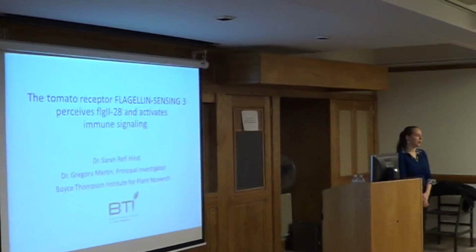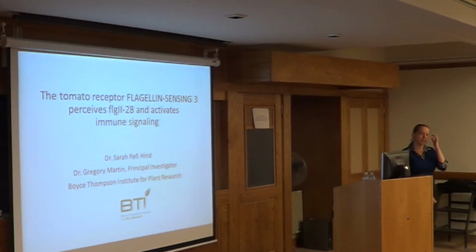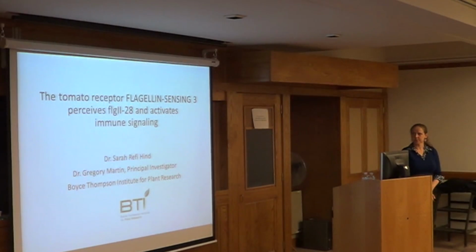where I'm going to describe to you how we identified a tomato receptor that we call FLAGELLIN-SENSING 3, and it perceives the peptide FLAG228 and activates immune signaling in tomato.